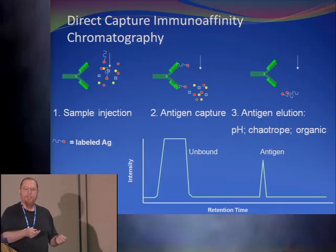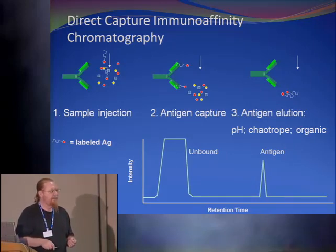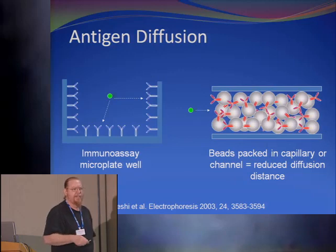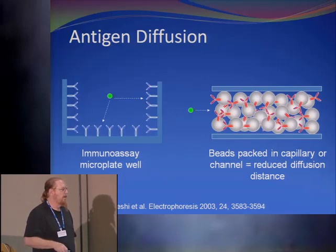Basically, it's a direct injection. You measure the response after the step gradient. It's been shown clearly, the whole idea of this was to do it very fast, and I think this figure from the literature represents it very well.